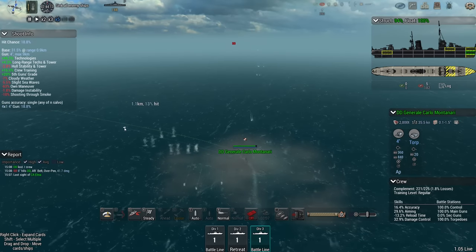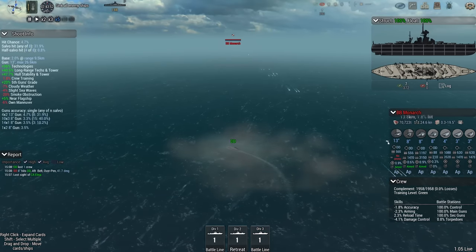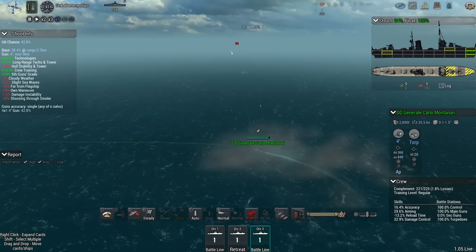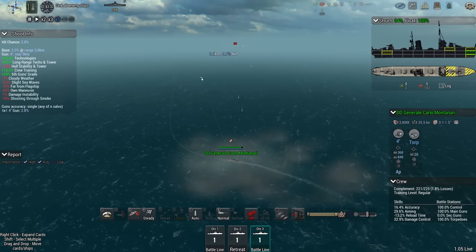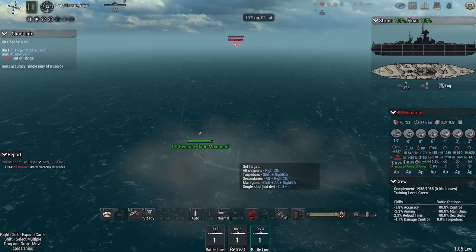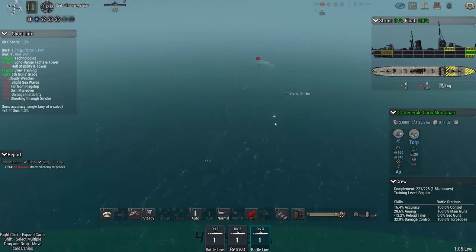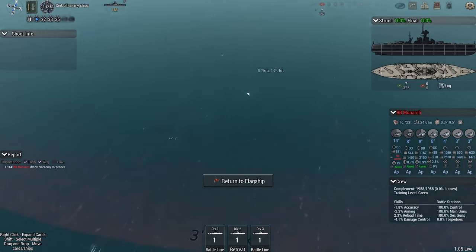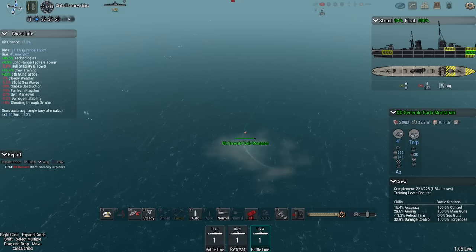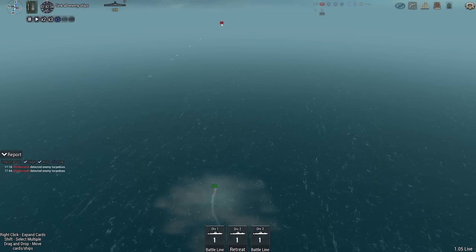The sheer volume of fire is making life extremely difficult on this destroyer. They have less than a percent chance to hit, but they've got so many guns that they can just make up for that poor chance to hit. What? You detected the torps already? Damn. That means we're going to have to get closer, because the battleship is now running away.